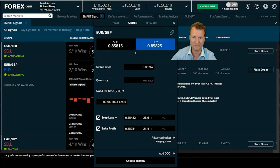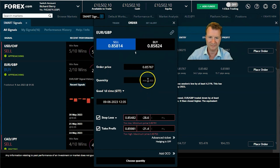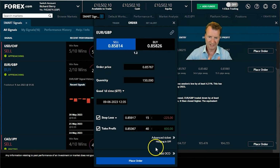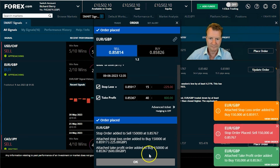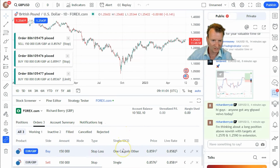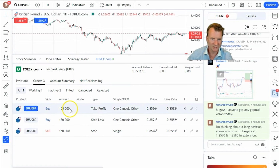I actually disagree with what they think there because it's a 20% hit rate. So let's just change that to 15 and that to 40. And then as we put the trade on in forex.com, it should filter through to our TradingView account. There you go. There's the order.